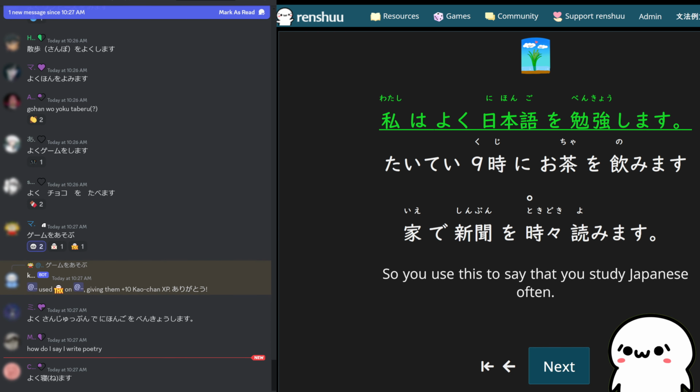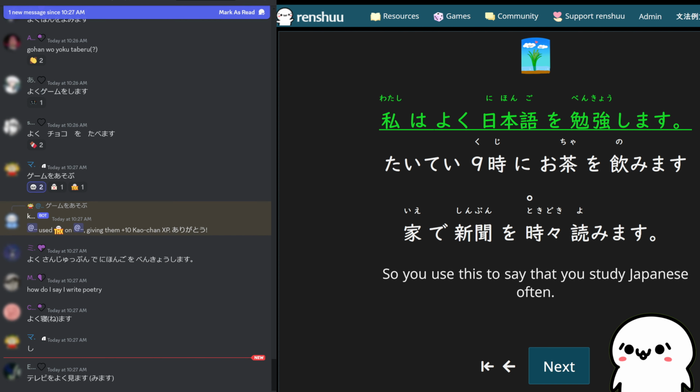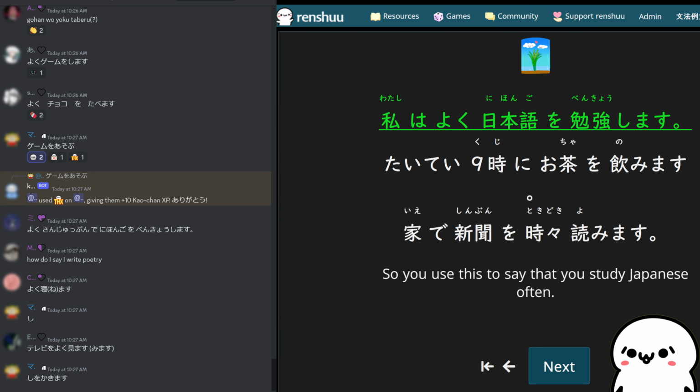Poetry is written the same way that death is, shi. The kanji is different. But if you write poetry, I'm just going to take a guess, you could say something like this. Shi o kakimasu.